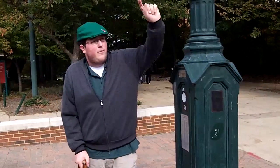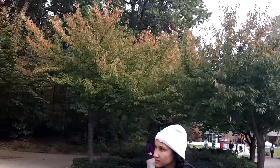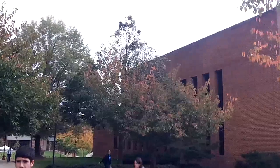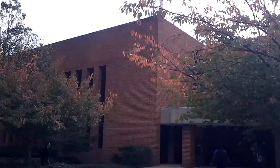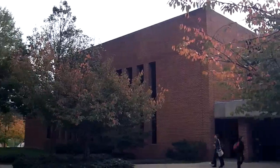So right here, I'll quickly point out this building. This is David King Hall. It is home to the ologies, so anthropology, sociology, psychology, classes like that. A lot of them will take place in this building. Just a thing to point out.